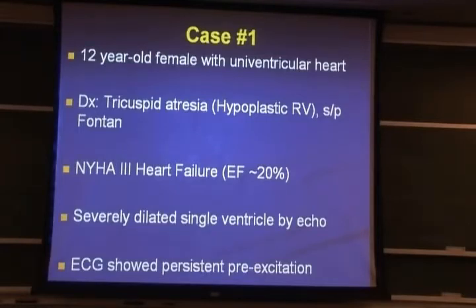12-year-old girl with a univentricular heart. Her diagnosis was tricuspid atresia, so she had a small right ventricle. And then she had her Fontan procedure. She showed up in class 3 heart failure with an ejection fraction of 20%. She was not in good shape.